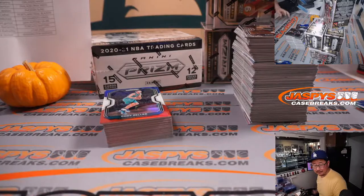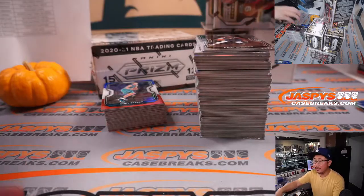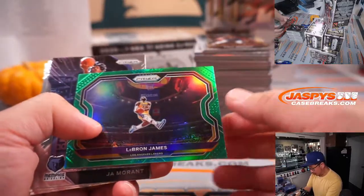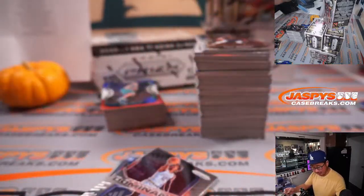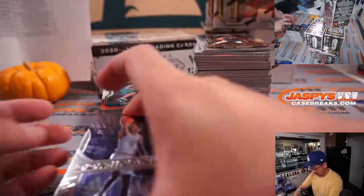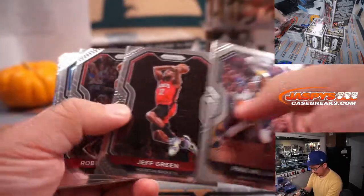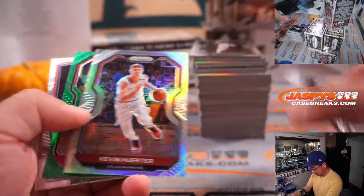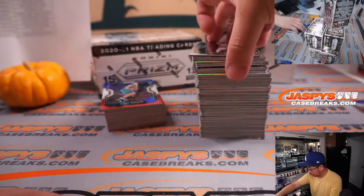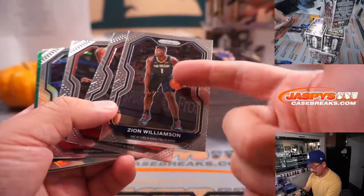All right. We'll do this stack first. Good luck, everybody. Ooh, a green LeBron. I mean, red, white, and blue and a green. That's pretty nice, Matt. Laker Joe Mojo. Second year Zions will also ship.